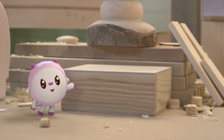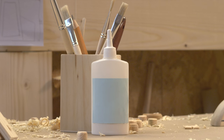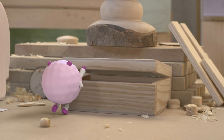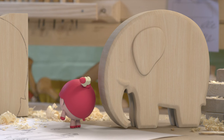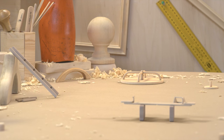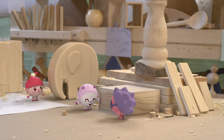Yes, Wally. To make this box, first we cut the wood into thin boards and glue them together to make its sides and bottom. Then we make a lid for the top. Is this elephant made of boards? Well, Rosie, this elephant is made of wood, but not using boards. It is carved from a big block of wood. What's over there? That is a playground.